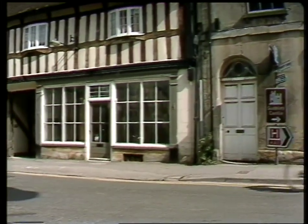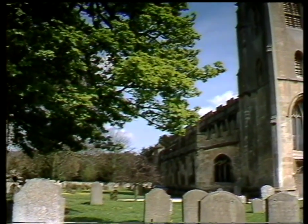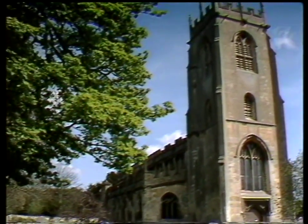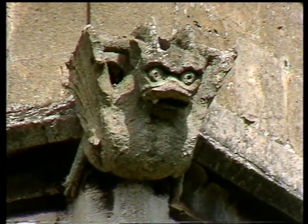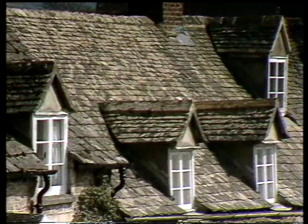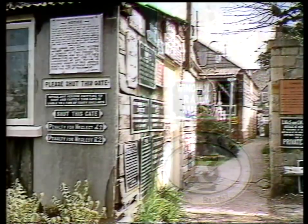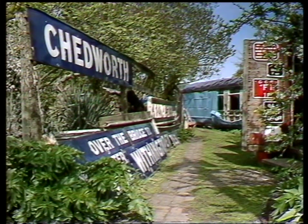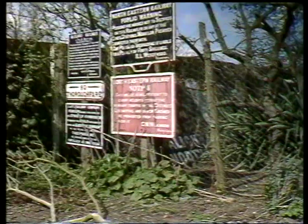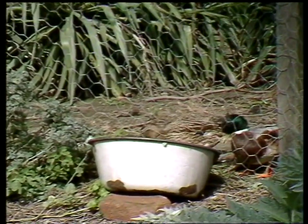The town was built on wool, and some of the money was used to erect the fine medieval church of St. Peter's. A small alleyway hides the Winchcombe Railway Museum. Here, a traditional Victorian garden has been crammed full of railway collectibles and memorabilia.